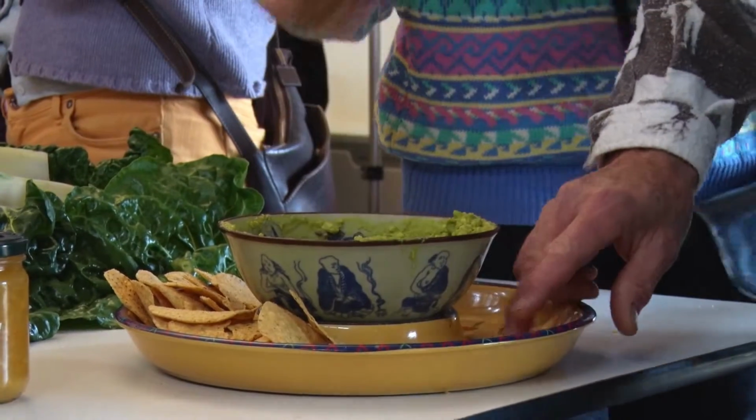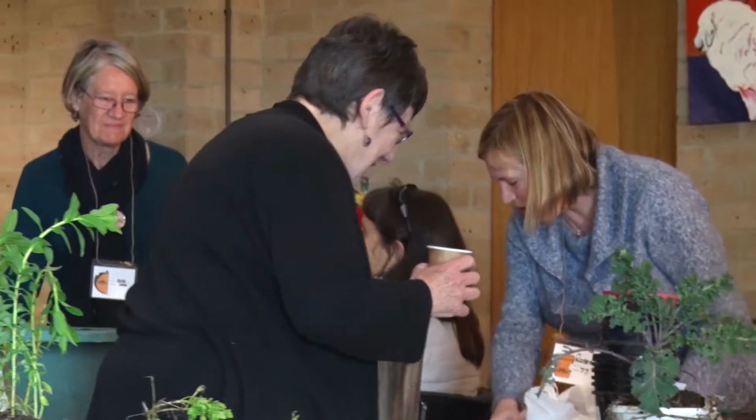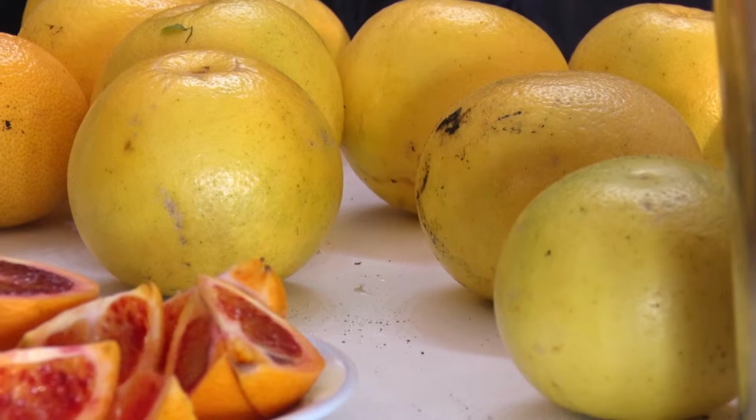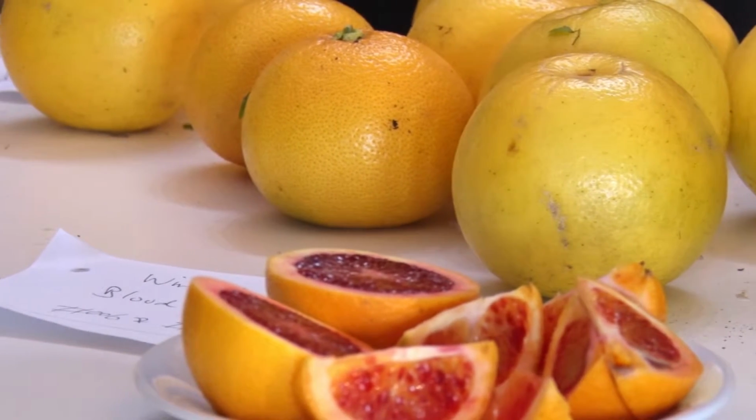About the third or fourth one, I started bringing along my own guacamole. So it's something that the community looks forward to now, and they always walk in the door. They don't look for me. As long as the guacamole bowl is on the table, then they know that I'm around the place somewhere. Often, there's a lot of information that's shared over that morning. People learn how to grow things or how to cook with some strange fruits that they've never seen before.